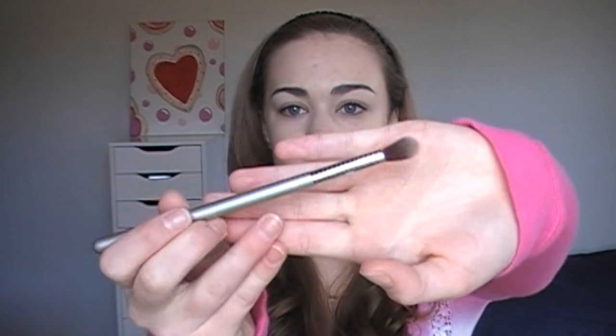So first off, I'm going to start with a crease brush, and this is just from It Cosmetics. And I'm going to be using a blush because none of my pink eyeshadows are pink enough, and I really wanted this to be pink because I just think it screams Valentine's Day.